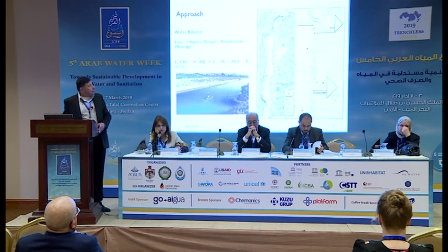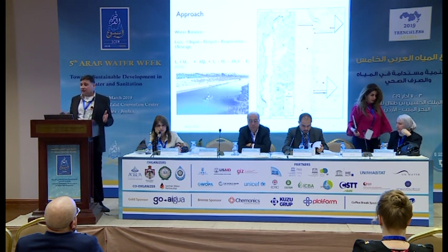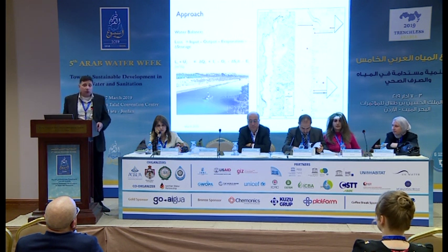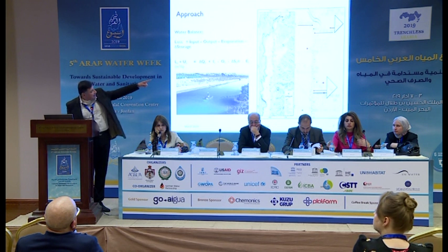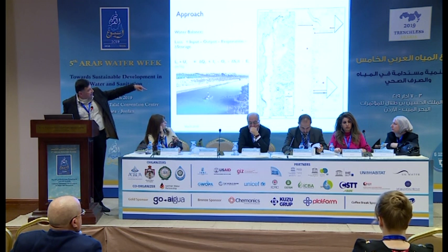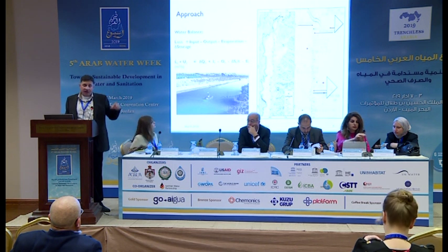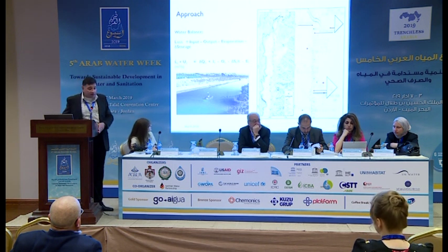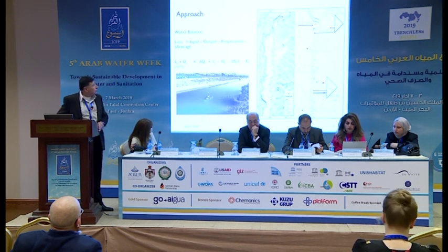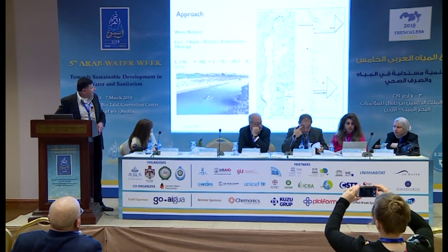The approach used in this study is, first, we divide the canal into sections. So we study the losses in each section, and the section is agreed to be the distance between two check gates. As you can see on your right on the screen, we have different check gates on this map, and the distance between two check gates we consider as one section, and we apply the water balance equation, which is: losses equal input minus output minus evaporation minus the change in the storage in that particular section.